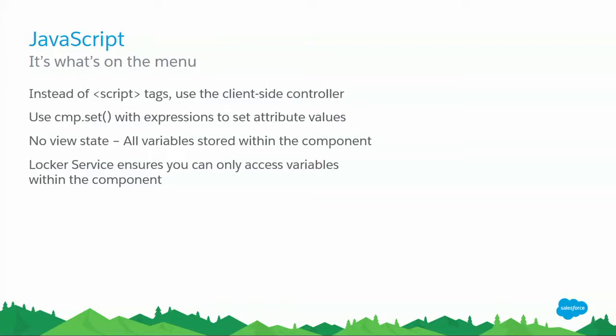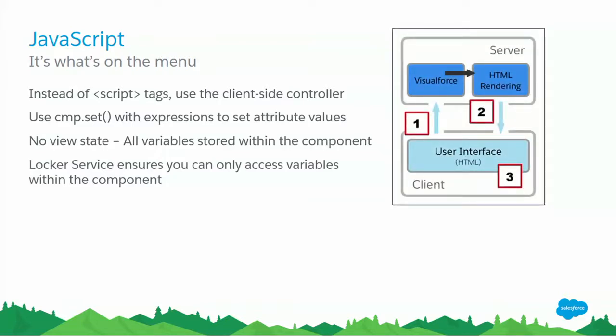Locker service you might have heard of. That was more of a concern last year, I would say. What that means is you can't go ahead and get a particular field value that's on a whole different controller that's not part of you. You can't go steal Salesforce values from another component and bring them to yours. That's all that means. So when you compare that with Visualforce, there's a pretty big difference, right?